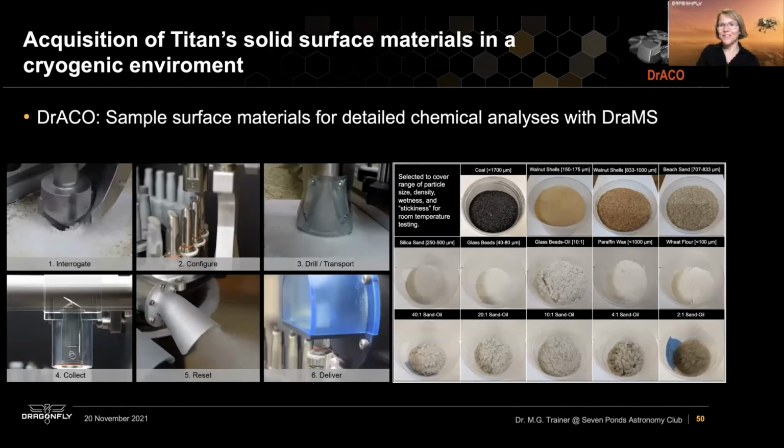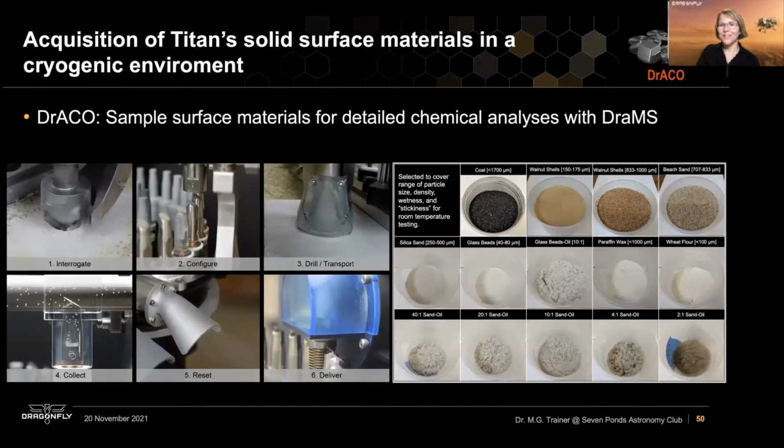The sampling system, Dragonfly's drill system, is designed to operate in that really, really cold environment, right? The minus 290 Fahrenheit. Here are some cartoons of prototypes that were used to demonstrate the process. It uses a drill to create powdered samples, and then it samples them pneumatically, so a lot like a vacuum cleaner. It uses the fact that Titan has a substantial atmosphere, and there are blowers that kind of suck up the material through tubing. And in that bottom left image, you can see it collects it in this cup.